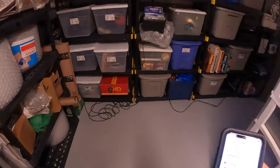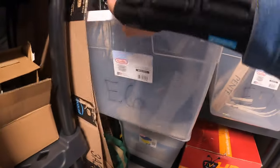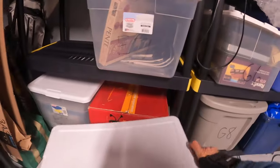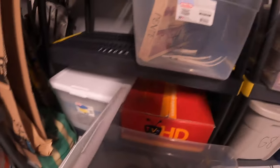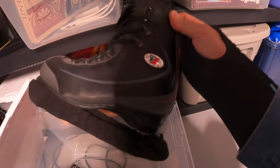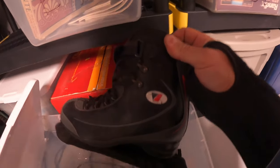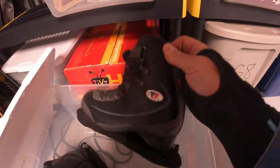And then back to E, we're going to E6. Now I made a mistake. I have E6 here and E6 there, but I'm pretty sure it's in this one. Get this out. Yep, these are Rydell ice skates, and it's getting cold, so perfect timing on these. Got these at Sabres for about $5 or $6, and it sold for $27.99 plus shipping.